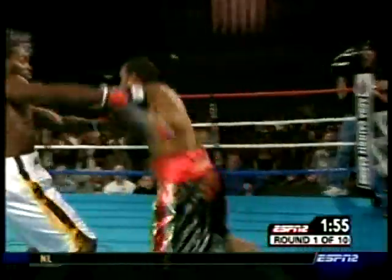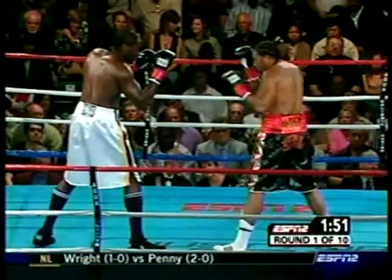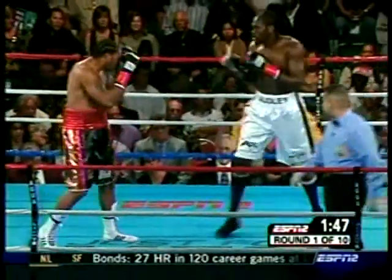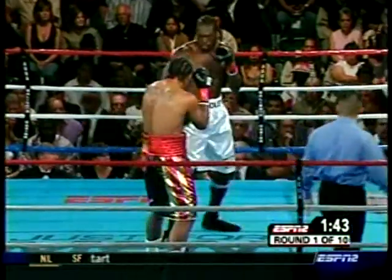You can see the height advantage, the length advantage of Harrison, the southpaw, in the white. He needs to use that, but he's pawing already with the jab. But Guinn is not closing the gap. No sense in having those long arms, Joe, like Harrison has, if you're going to paw with that jab.